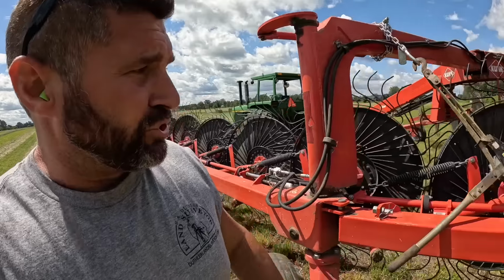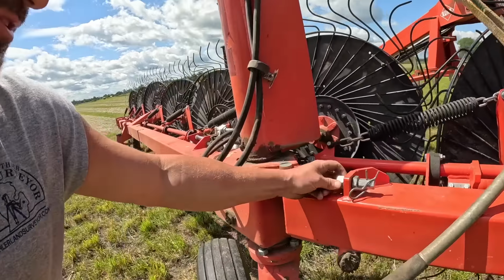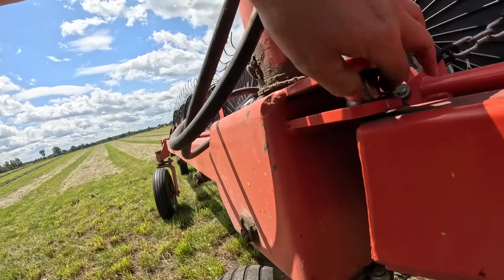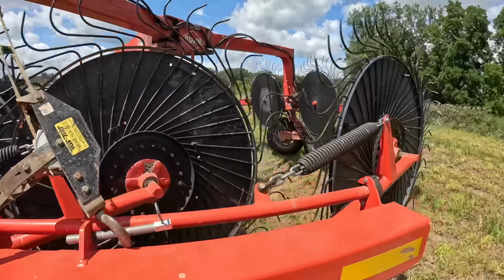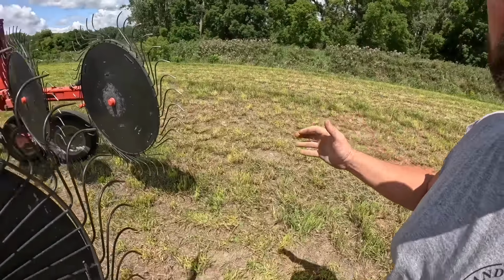So guys, that was just down. What happened was, you see this bolt here? This is like a piece of threaded rod. It goes into here, she snapped. It looks like it's been broke for a while, at least cracked. That's what holds this wing in and out. Well, it snapped and it wasn't putting the windrow together.